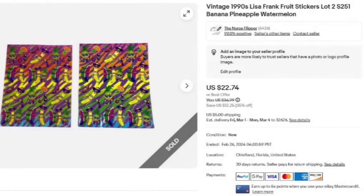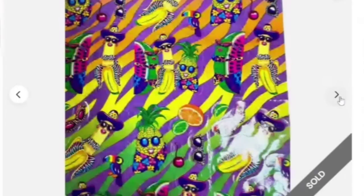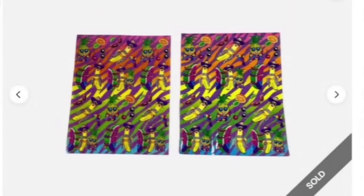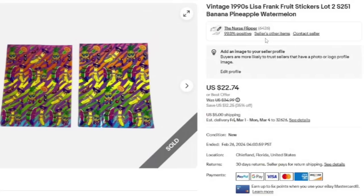Up next, banana stickers. How fun are these? These are vintage 1990s Lisa Frank fruit stickers. Lot of 2. It does say banana, pineapple, watermelon. They sold for $22.74. I'm about $4 into these, so they're about a $15 profit. They did take a little over a month to sell. You can see them up close here, and then you can see the back. Really good sale. If you find Lisa Frank stickers, even single sheets can be valuable, so definitely keep an eye out for those.